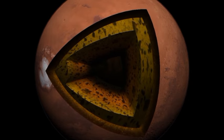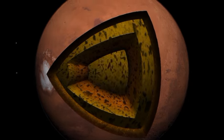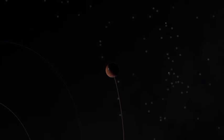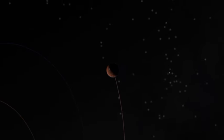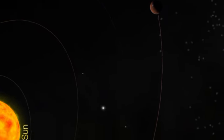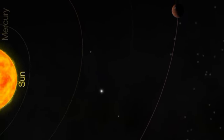Mars is considered the most likely planet for human colonization, with ongoing research into sustainable life support systems for potential human missions in the future. Mars continues to captivate scientists and space enthusiasts as we explore its potential for life and human exploration.